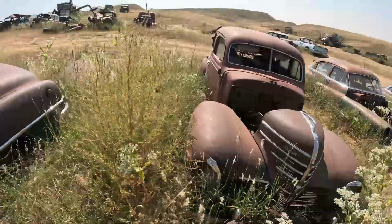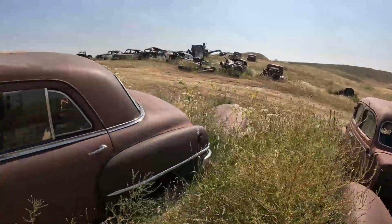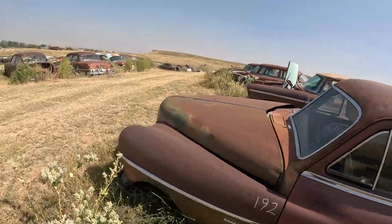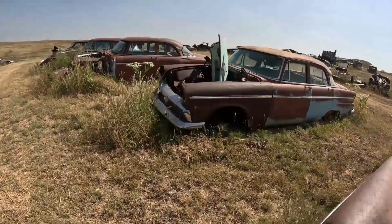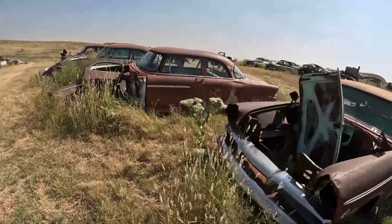Pretty cool piece, but man, that thing would be a pain to load. And something else that I've gotten wiser to over the years is trying to not buy crap without suspension. That just sucks to load in an enclosed trailer.